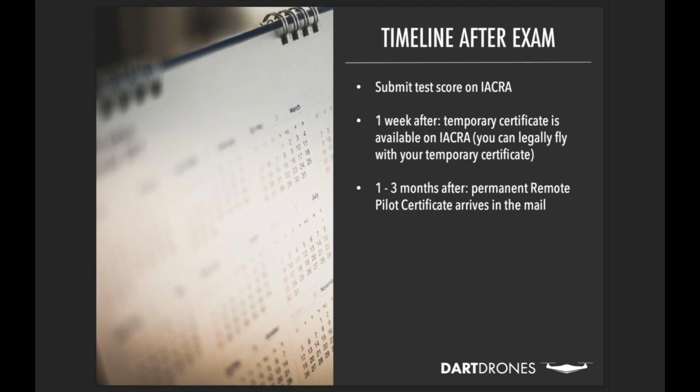So once you've passed the test and you have that report, you do not have to interact with any other physical people to be able to get your certificate. Everything else you're going to do can be done through IACRA if you went and took the full Part 107 knowledge test. It's a little bit different if you were a manned aircraft pilot and did the FAA online quiz to get your 107 initially, but for everyone that's going to the test centers and taking the full-on test, IACRA is all you'll need to do.